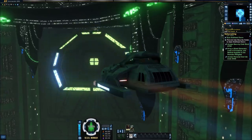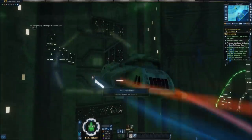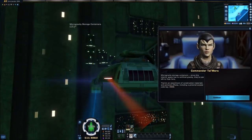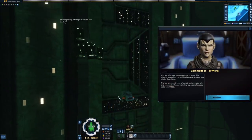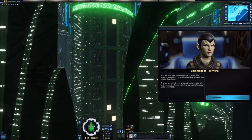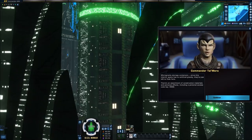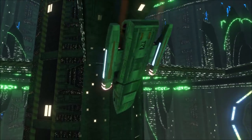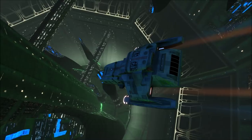Jolan True. We also locate some containers floating in the zero-g environment of the cavernous interior of the vault. Microgravity storage containers. Since this interior space has no artificial gravity, they're just left to float here. There's an assortment of construction materials and personal effects, including a personal access code key, 0668. We can continue to look for more fragments of the code to open the bulkhead doors, but with the bypass, we don't really need to.